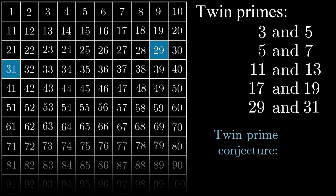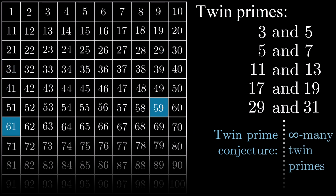The Twin Prime Conjecture states that there are infinitely many pairs of twin primes, but at the making of this video, it has yet to be proven.